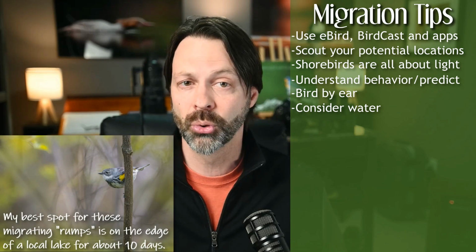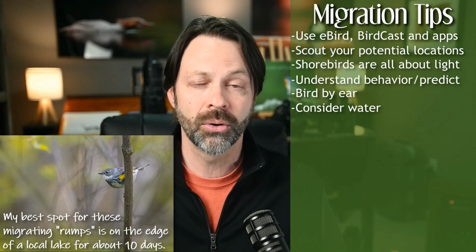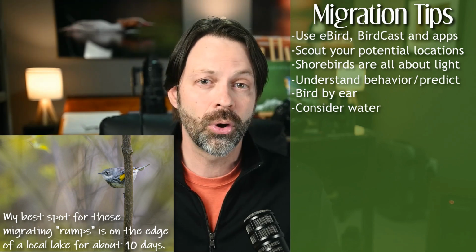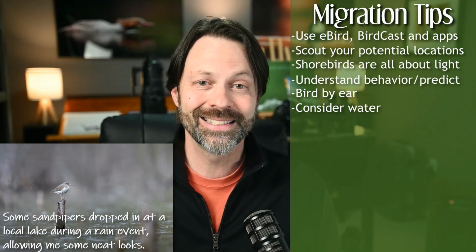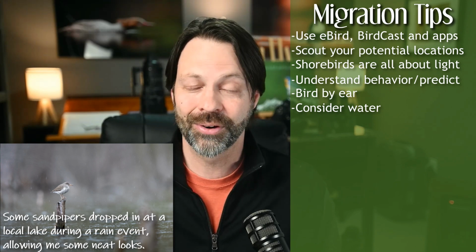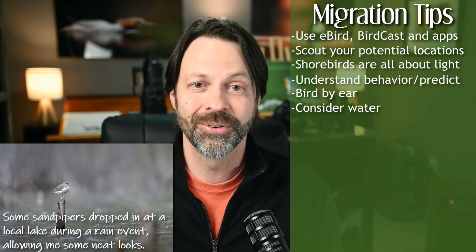Bodies of water anywhere will tend to accumulate migrants, both shorebird and songbird. They may be feeding along the edges near a wooded area or a meadow, but often they will be drawn to sources of water. And in those fallout situations, watch your lakes, your rivers, and your ponds during those downpours, because a lot of times the shorebirds and the waterfowl will get pushed down onto those lakes and give you a great opportunity for some photographs.